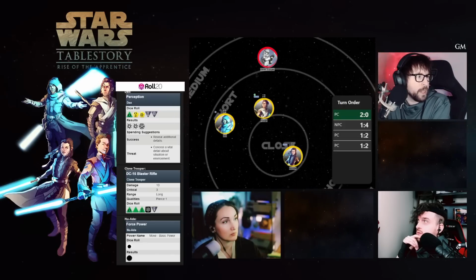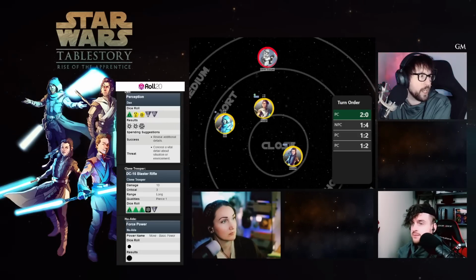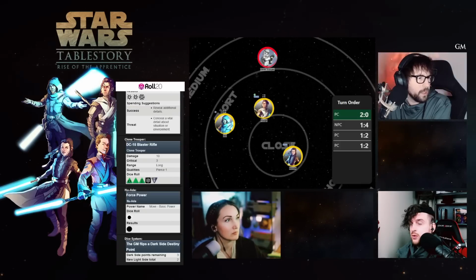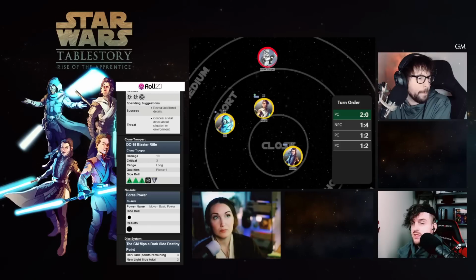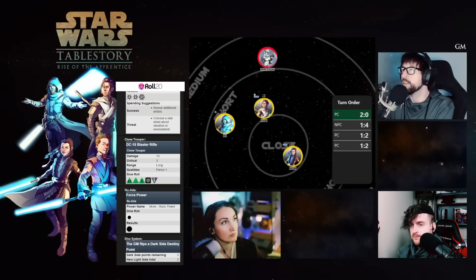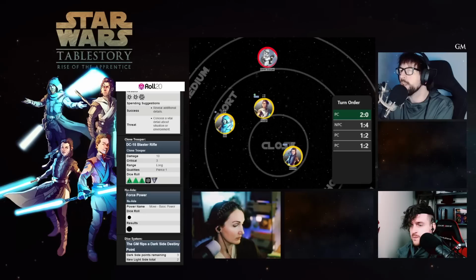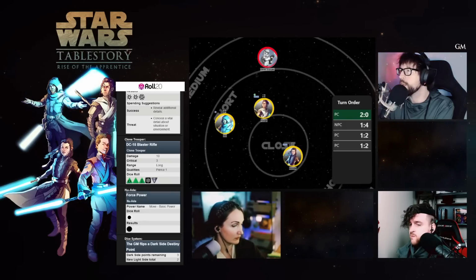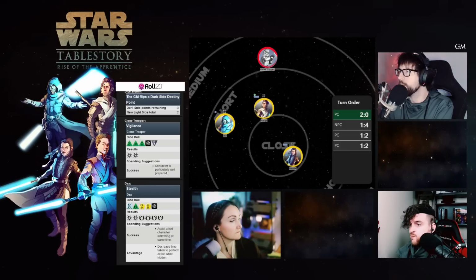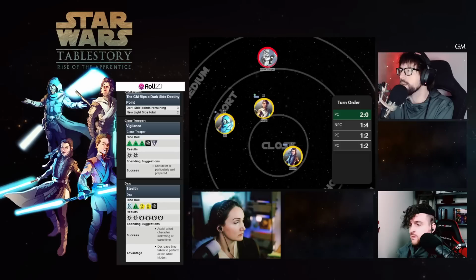Yeah, I think for the full-on hiding, it would just be a contested check. So let's go with that. Give me a stealth check. I'm going to use a dark side point to give you a setback. Do you want me to put a setback in then? And then you have one black setback die versus this clone's vigilance, I guess. Let me roll it again. No difficulty on there, it's just a contested check.